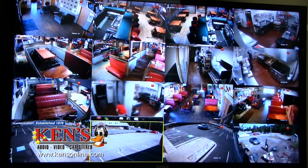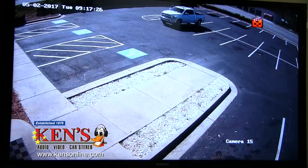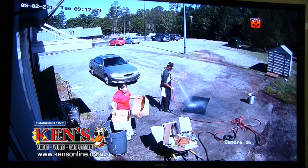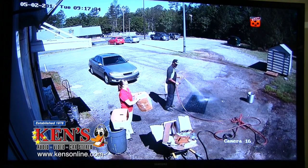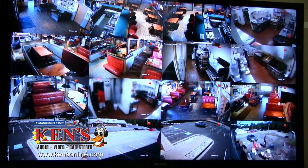I mean, check this out. Look at this parking lot, right? You don't have to worry about things going awry because you have complete control over things going wrong. Check this detail out. Isn't that amazing detail? There's no doubt in my mind you'd be able to tell who it is, where they were, what they were wearing, the whole 9 yards, and that's just super cool and very, very safe.